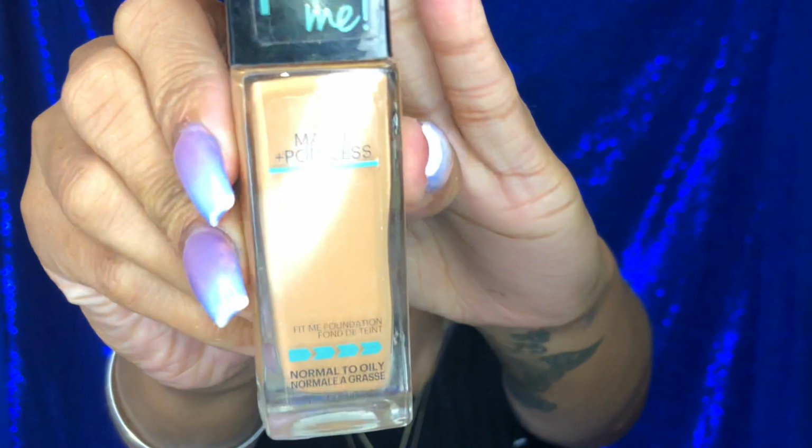For my foundation, of course, you know who I went with. Maybelline Fit Me 330 Toffee.